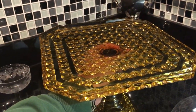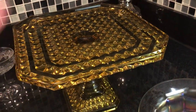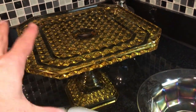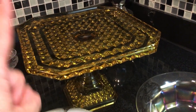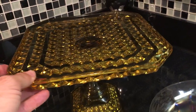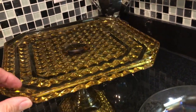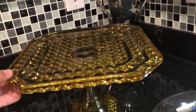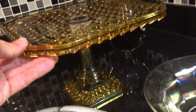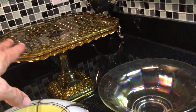Wouldn't your pumpkin pie be fantastic on that? You see these in crystal. Almost all of them are in crystal. There's not a single one in amber for sale right now on eBay. At least I couldn't find any, and I didn't see any that had sold in the last 3 months. It's in really good condition, super clean, you can't go wrong, and it really is stunning. Beautiful piece right there, that cake stand, 1880s.